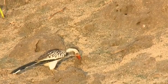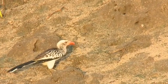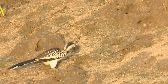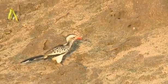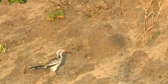I'm not even sure that he's looking for termites. Look, I'm not even sure that was a termite. No, it's definitely termites. It's the soldier termites. Turning his head to the side in order to spot them. Oh, time to move on to the next one.